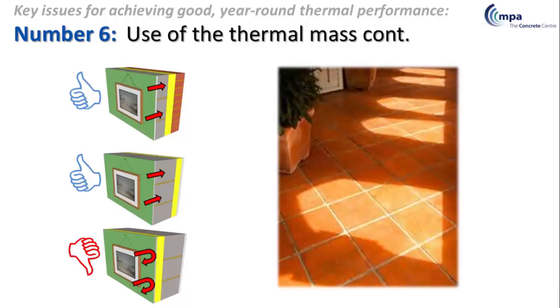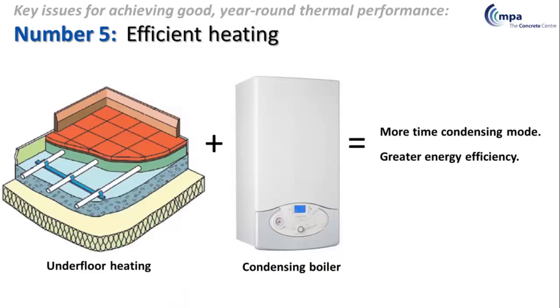Tiles themselves provide a little bit of thermal mass, as does the screed below, and the tiles are really good at conducting heat, so it can pass through the tiles into the screed. It helps maximise the thermal mass in the floor. And if you were to put the insulation underneath the floor slab, so in other words put the screed directly onto the floor slab, then you're going to really maximise the thermal mass, which you're free to do if you want to. And that takes me on to number 5, which is efficient heating.